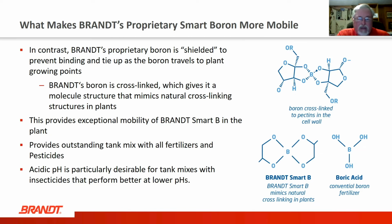And this also gives exceptional mobility for the boron in the plant. And this Smart B, as illustrated in the chemistry down here, this is what a boric acid, which would be a 10% boron. The Smart B, which is also in the Smart BMO, and is also the boron source that's in the KB, has this cross-linked boron structure that gives the ability to have extremely improved structure and movement within the plant, where the growing points are, and the movement with that fertility and that boron to the growing points.